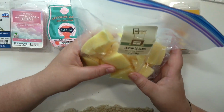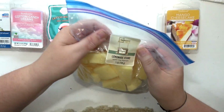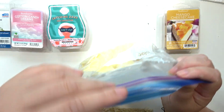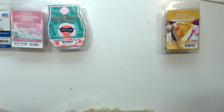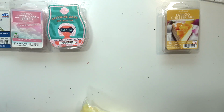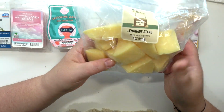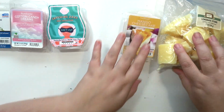I have this bag. It's a chopped up candle, and it's the Mainstays Lemon Stand. And oh my god, it smells so good. It smells like lemon squares, and I love it so, so much. So I cannot wait to melt that.